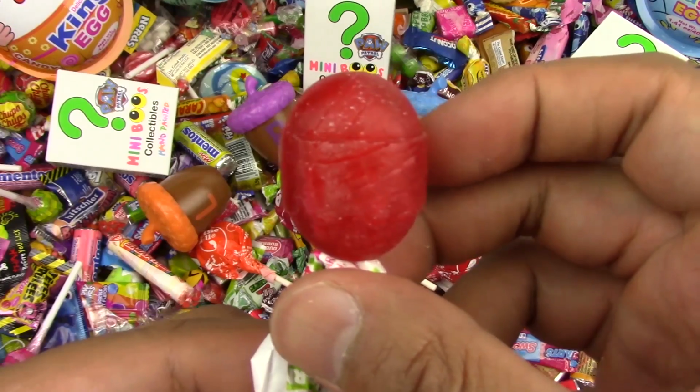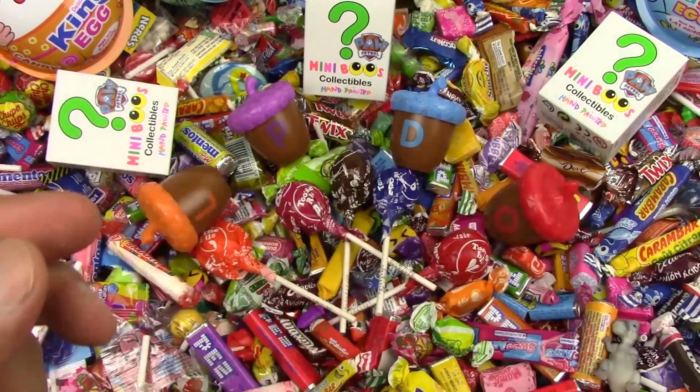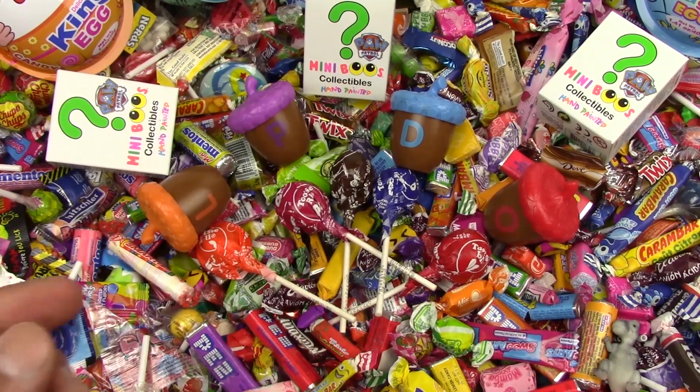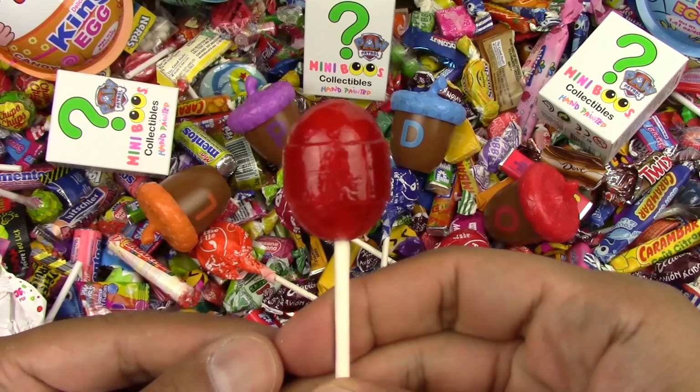Wow, it's a red pop lollipop. I think it's watermelon. Yay, let's taste it. Yum, yum, yum. It's super delicious. I like this watermelon. It's nice.